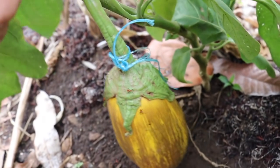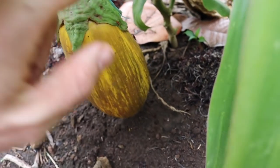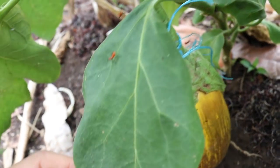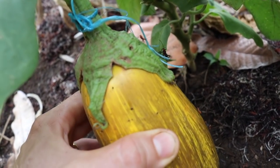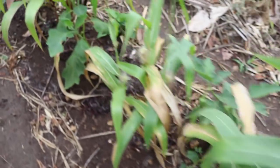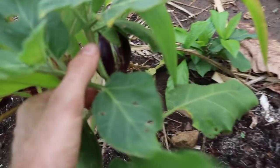Note the tie on the top. Look at the little nasty stink bugs and stuff. But the tie on the top says, that one's daddy's, don't pick it. And it's gotten very ripe and hard. So I could probably harvest it at this point. This is what they're supposed to look like. Little tender purple things. Not big, scary, hard, yellow things.